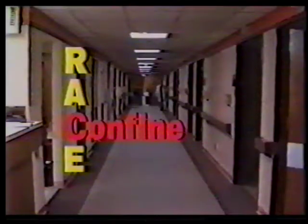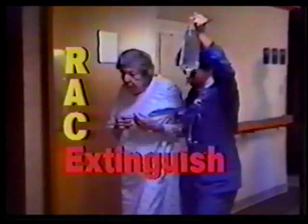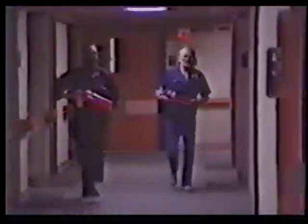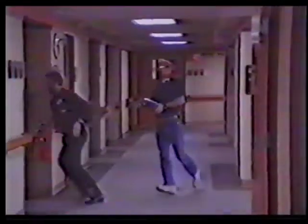C stands for confine. Confine the fire by closing all patient and utility doors and windows. This should be done on all floors during a code 5, even if it isn't in your department. E stands for extinguish. Extinguish the fire if possible, but only if the fire is small and you have been trained in the use of fire extinguishers. Usually you won't have to do this because the Salem Hospital Fire Brigade or trained firefighters will arrive quickly.